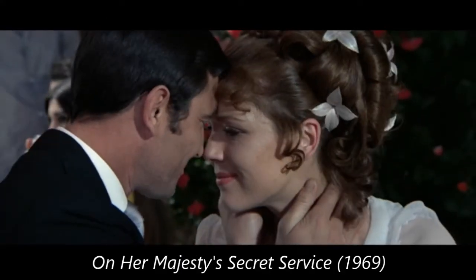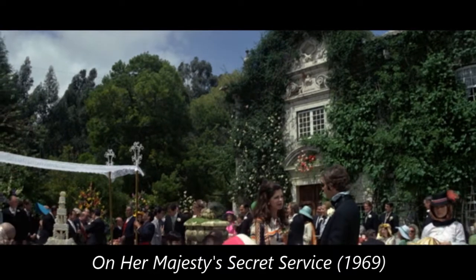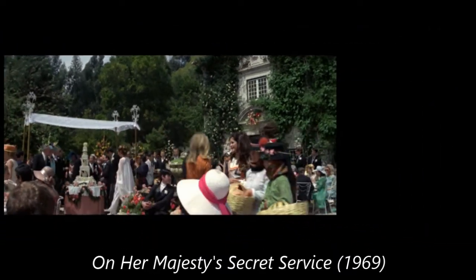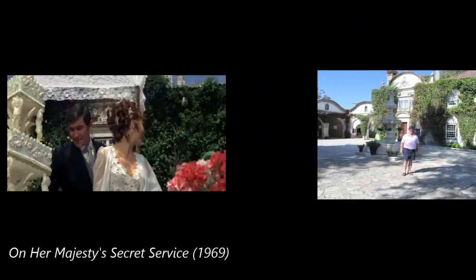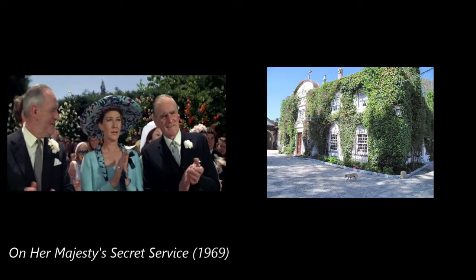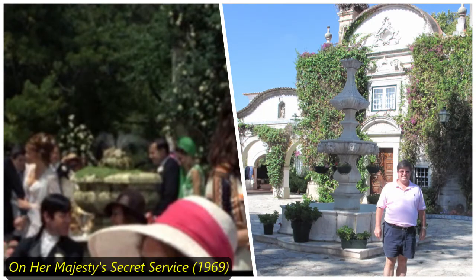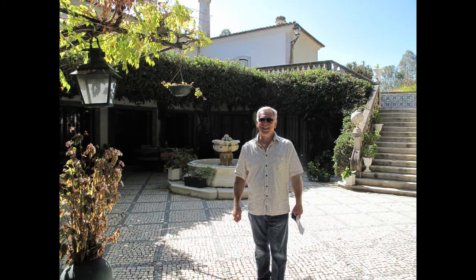Now let's jump to near the end of the movie and James Bond and Tracy's wedding reception. This is in the courtyard in front of the house. Again, here it is in 2017 versus 1969 when the movie was filmed. Can you spot one big difference? Look at the fountain in front of the building. The one that's there now is different. In fact, the one from the movie has been moved to the back of the house.